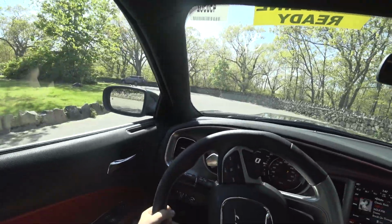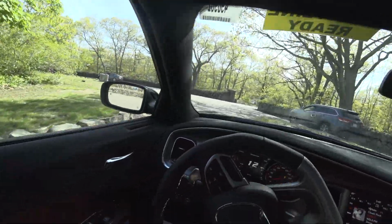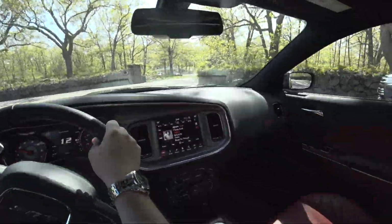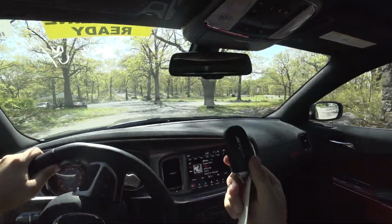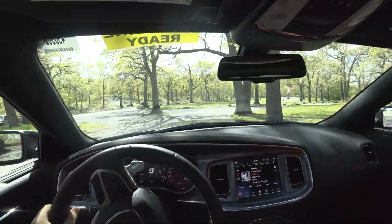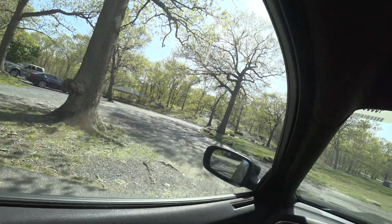For 2018, the Charger Hellcat had its 707 horsepower when fitted with the red key. Today, we're fitted with the black key. That gives you only 500 horsepower, you know, because you won't die with 500.